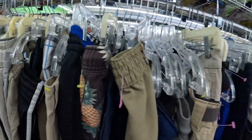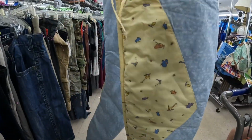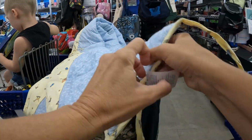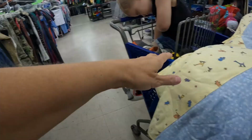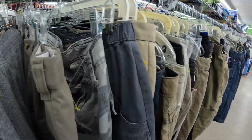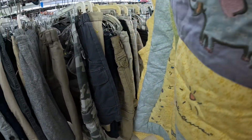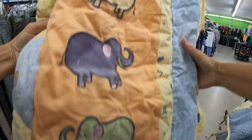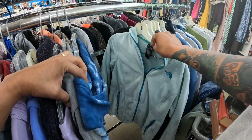Then looking in the baby section here, I ended up finding this John Lennon baby bumper. But if you guys don't know, you cannot sell these on eBay, Mercari, or probably anywhere because they are due to suffocation and they've been recalled. So unfortunately, we had to leave that behind. But I did find the matching comforter here. Just looking it over to make sure it looks good. And so I'll definitely be selling that. I love that print. It's so cute.